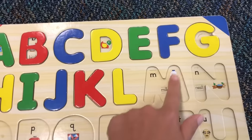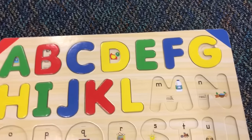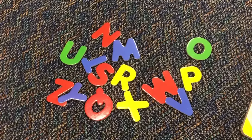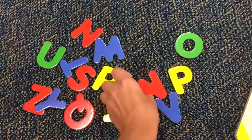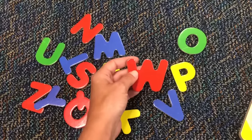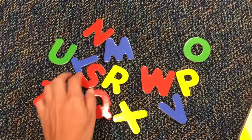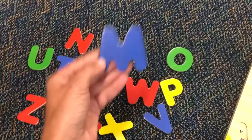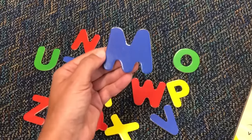M is for milk and moo and movies and munchkins. All right, let's see if we can find M. Do you see M? Let me look here. What is this? Is this an M? No. That's not M. It looks like it though. No, that's a Q. What's that? That's a T. Is this M? It is. What color is this? You're right. This is our blue M.